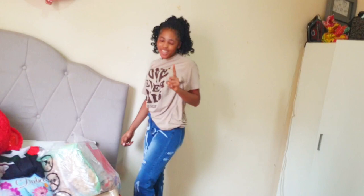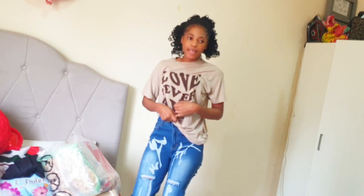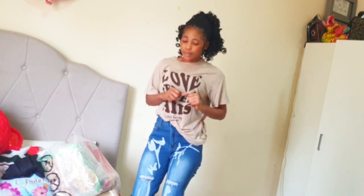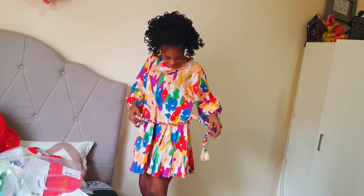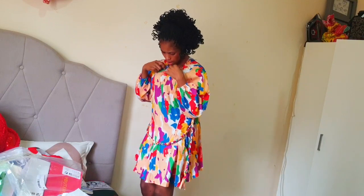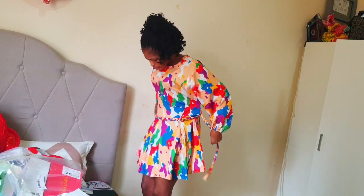I don't know, anytime I buy trouser from Shein, it's either too small or too big. Okay, but the black one is really good. It fits me so well. This, guys, look at this. How is it? Is it this way, or maybe I'm wearing it the wrong side, you think?